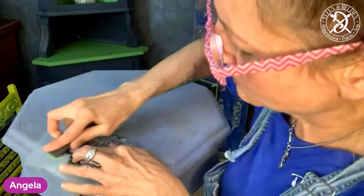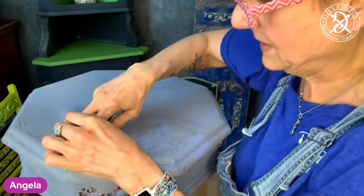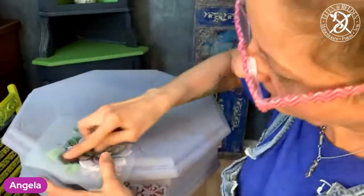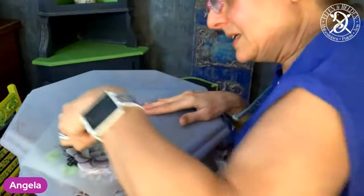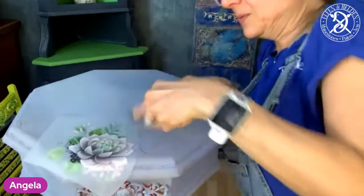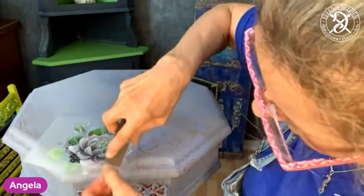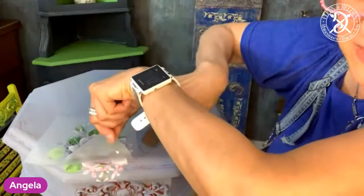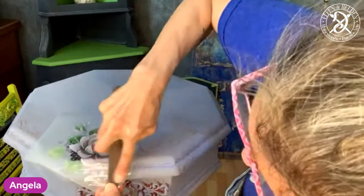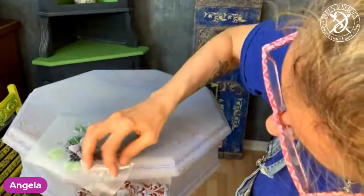But you can see it's already releasing. If you have an area when you lift it up and it hasn't released properly, put it back down, rub it back on there, and there you go. You can also see when it's releasing, the clear paper on top is getting a little milky, which is a good sign. There's a little piece you can see there, which hasn't released yet. I'm going to put that back down, rub it a little bit on here, and it should release.